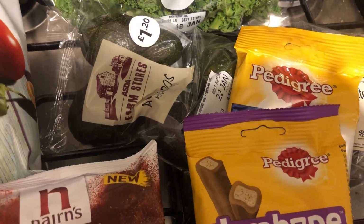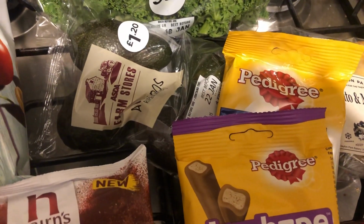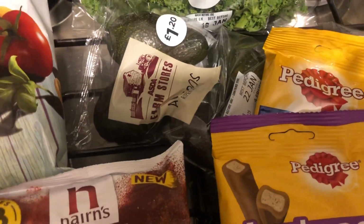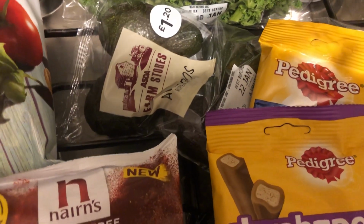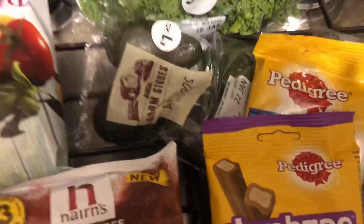So what I discovered I like doing is mashing it up, putting it in a pita bread with some vegan cheddar, the one that I got last week, some sliced red onion, some grated carrot and some lettuce, and it is super tasty.